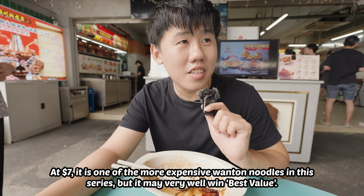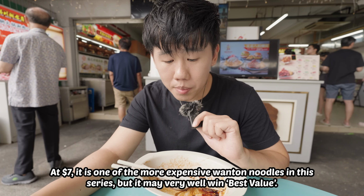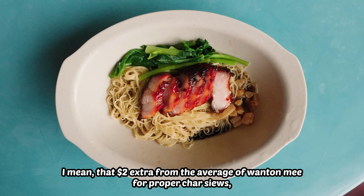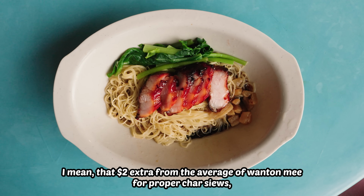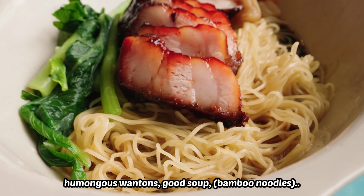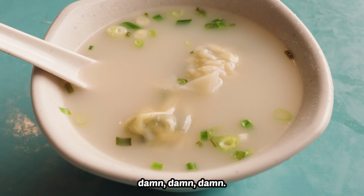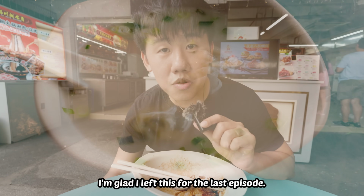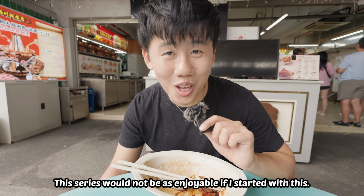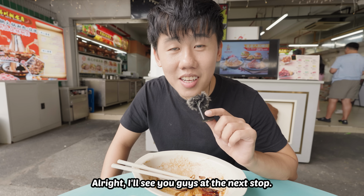At $7, it is one of the more expensive wonton meats in this series, but it may very well win best value. I mean, that $2 extra from the average of wonton mee for proper char sius, humongous wontons, good soup, zhusheng mian. Damn. Damn. I'm glad I left this for the last episode. This series would not be as enjoyable if I started with this. Alright, I'll see you guys at the next stop.